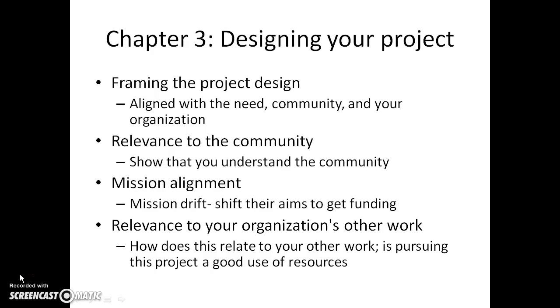Next, you need to show how the project aligns with your organization's mission. Again, being conscious of avoiding mission drift. Next, you need to relate this project to other work your organization is doing. How will this project interact with other projects, and is this project a good use of your organization's resources?